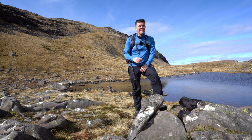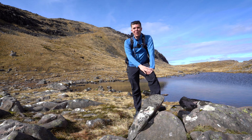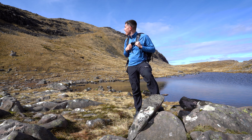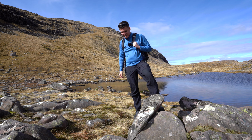It's actually half tempting just to bail straight out. My legs are feeling tired, but I know it'll be worth it once I get to the top of this Munro. So I'm going to get a quick bite to eat here, get my energy up, then head straight uphill.